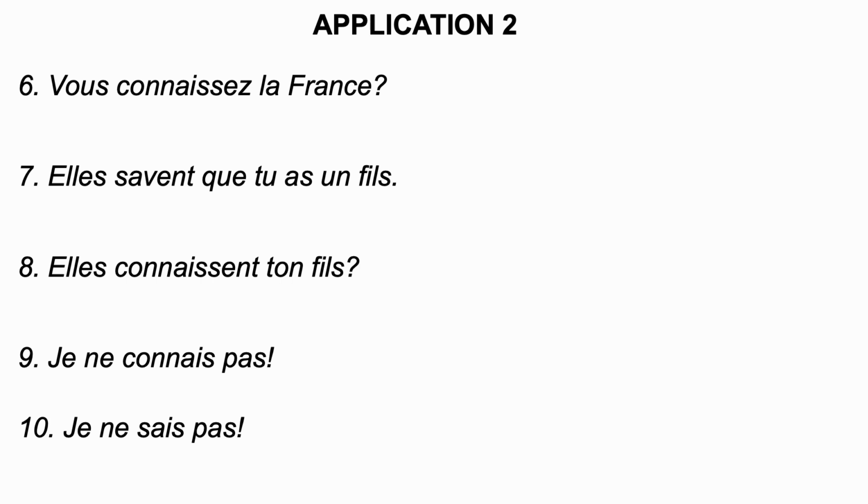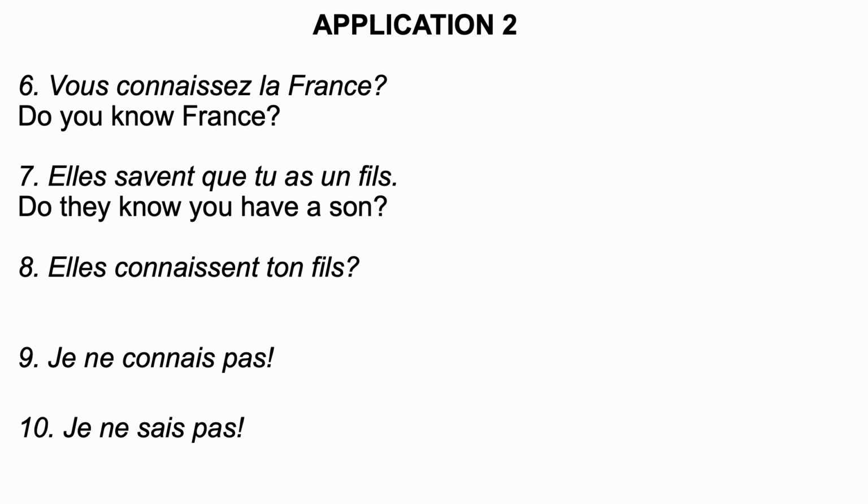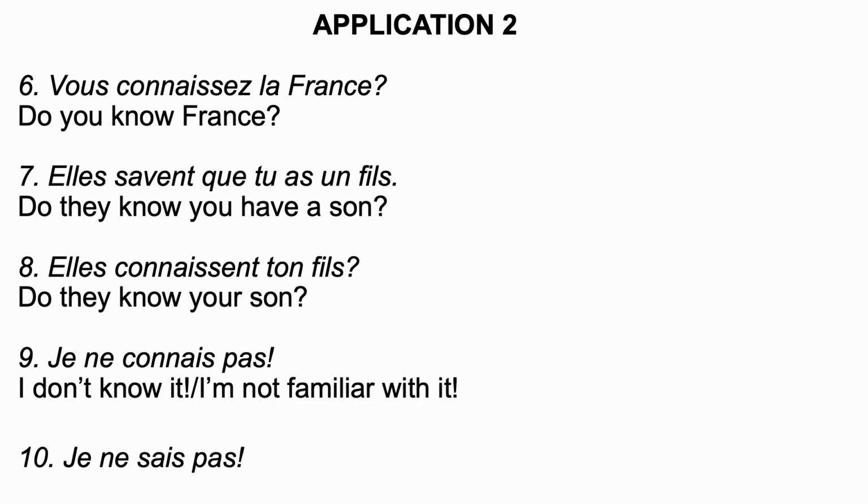You can now pause the video and do the rest of the application exercise. 6, vous connaissez la France, means do you know France? 7, elles savent que tu as un fils, means do they know you have a son? 8, elles connaissent ton fils, means do they know your son? 9, je ne connais pas, means I don't know it, I'm not familiar with it. And 10, je ne sais pas, means I don't know.